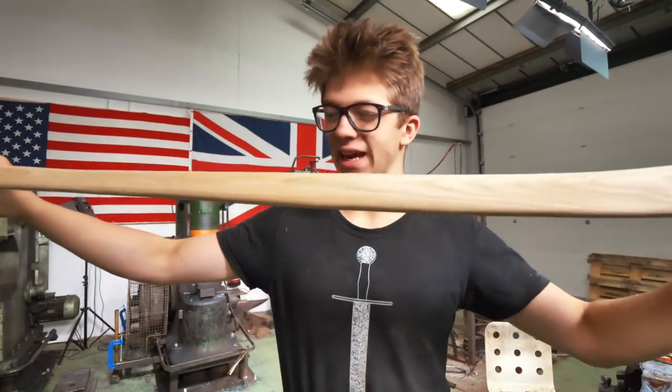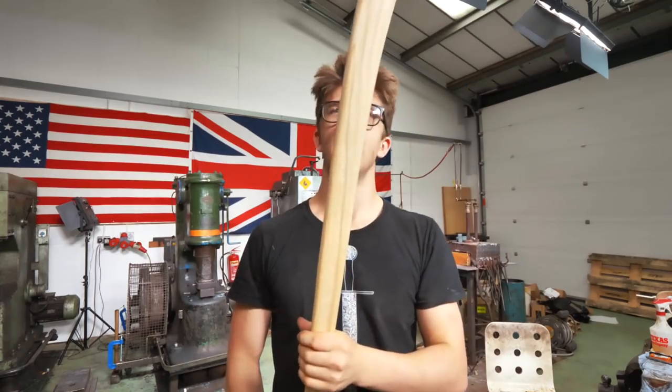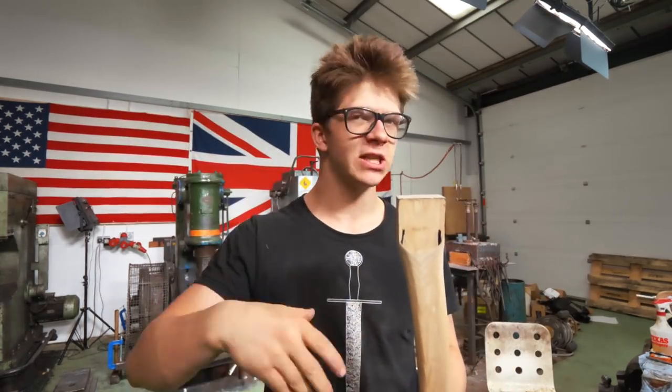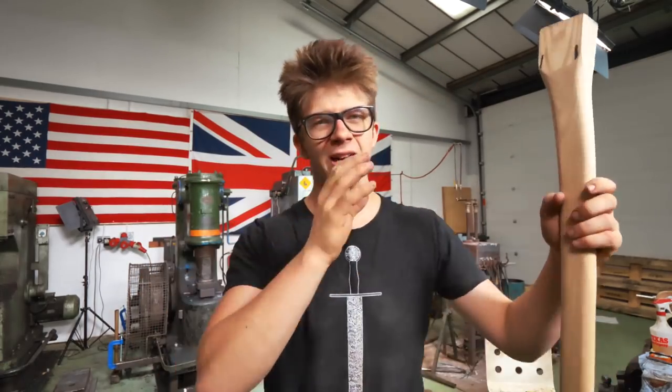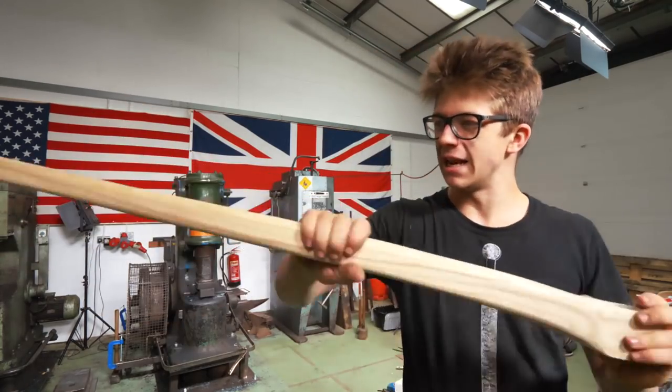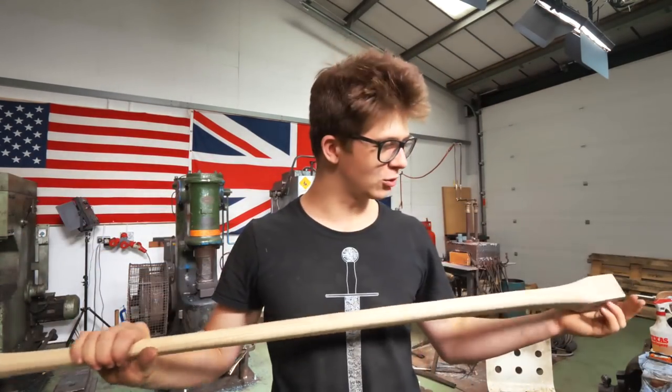A stunning, stunning finish on this handle. I am really, really pleased with that. Obviously, the process that we did: 60, we did 120, we then went on the slack belt, 240 grit. I then took 150 grit sandpaper and did it by hand this way, then up to 240 again.